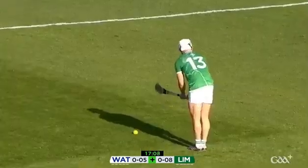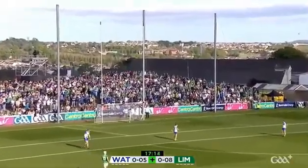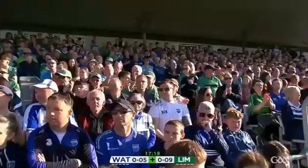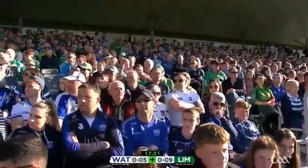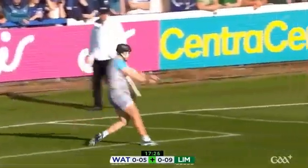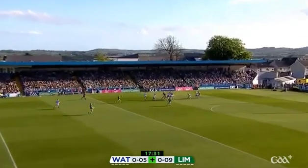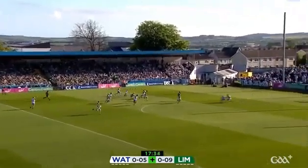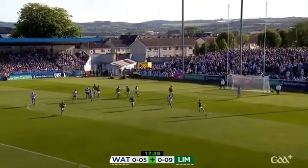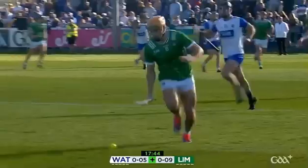Limerick, of course, chasing a magnificent 7 in a row of Munster titles this summer. A second of the day for Aaron Gillane. And the corner forward from Patrickswell just gives Limerick a little bit more room to manoeuvre. Another long puck out, flicked on by Stephen Bennett. Hutchinson races out from full forward. Felt he got a nudge there. Colm Lyons not interested.